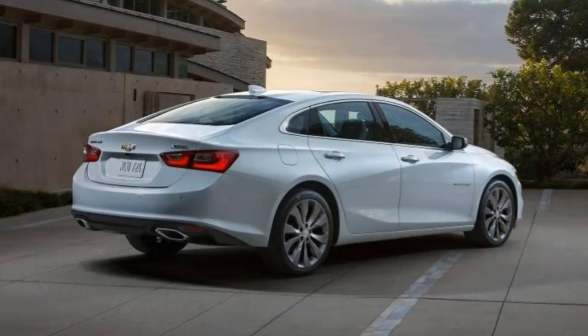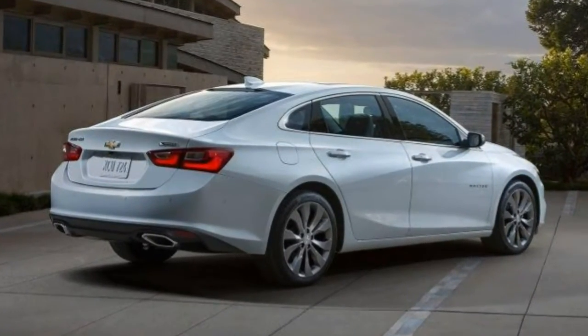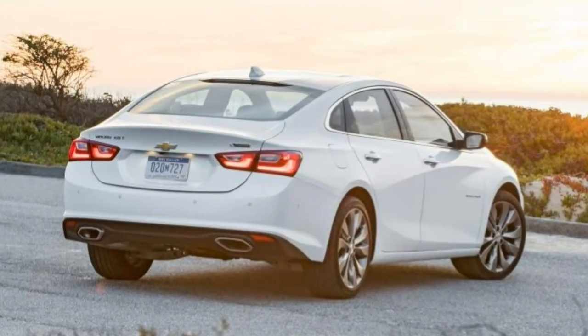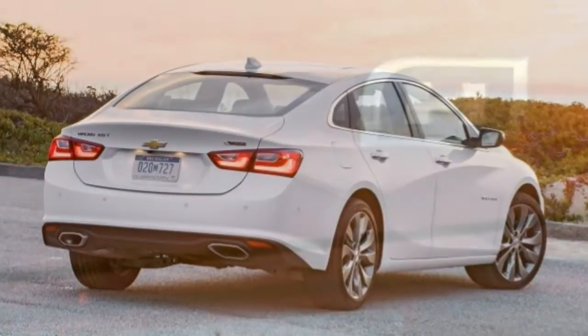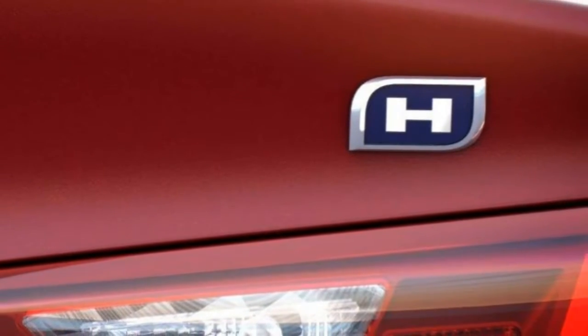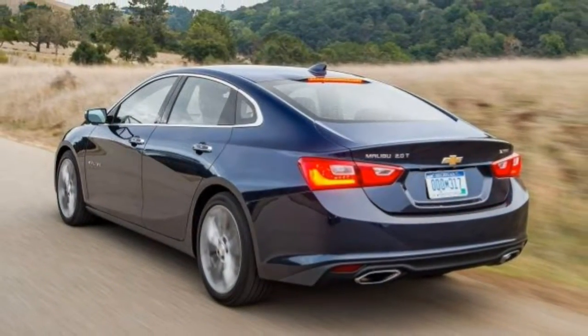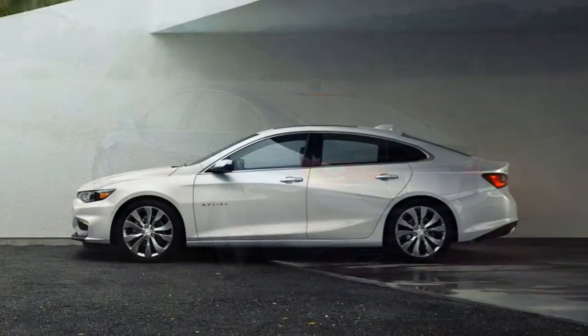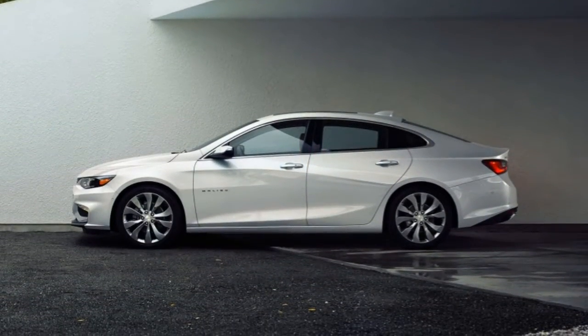Acceleration. The standard 1.5-litre engine feels just adequate. Those who prefer more punch could get the Premier model's 2.0-litre engine. The hybrid's smooth acceleration helps it feel more like a regular vehicle than other hybrids. Its gas engine is mainly noticeable when accelerating hard or climbing a hill.